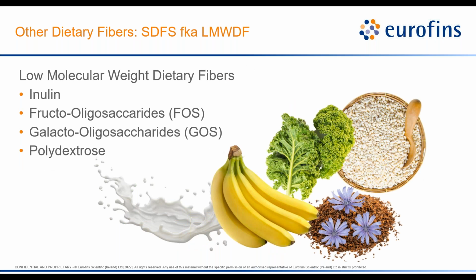The final category of dietary fibers we will discuss were historically referred to as low molecular weight dietary fibers. This is a newer concept in fiber analysis, and we'll talk about it more in the methods. More recently, however, these fibers have been referred to as SDFS, soluble dietary fiber soluble is what that stands for. The reason they're referred to in this way is the physical properties do not always correlate perfectly to structural characteristics like molecular weight. The former labeling of low molecular weight dietary fibers really refers to structure, but the newer labeling refers to these being soluble in 78% alcohol from an analytical perspective.